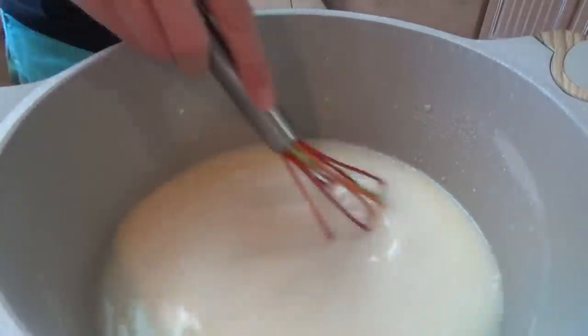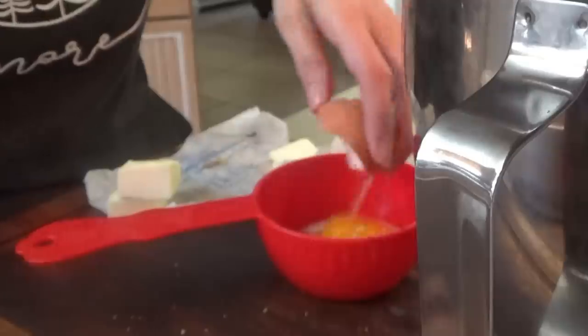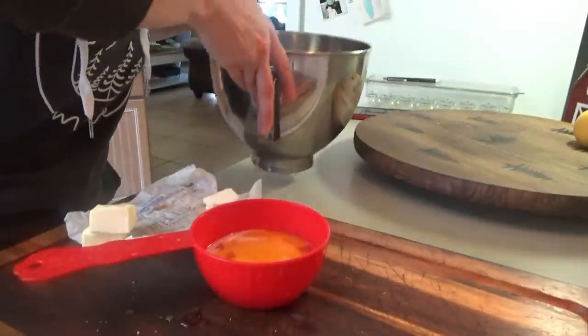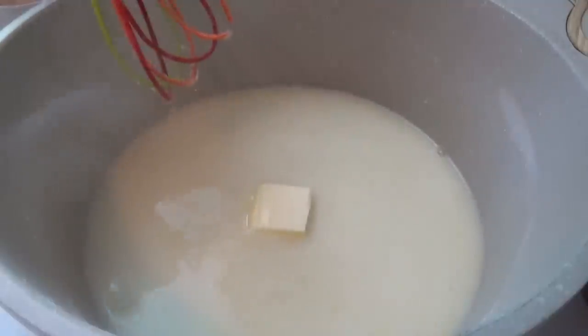I'm gonna get 2 tablespoons of butter ready and 4 egg yolks. We're gonna save the whites though because we'll need those for the meringue. I'm gonna go ahead and drop in the butter. When this comes to a boil, we'll take about 1/4 cup of this mixture out and put it in with the egg yolks to temper them. Then we'll add them in.